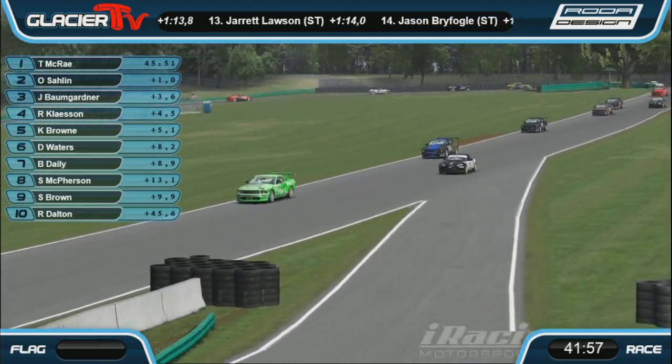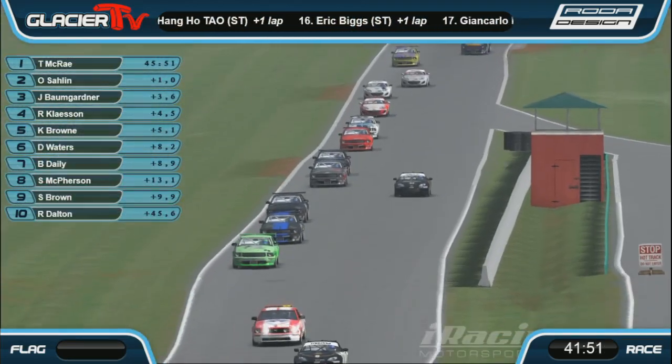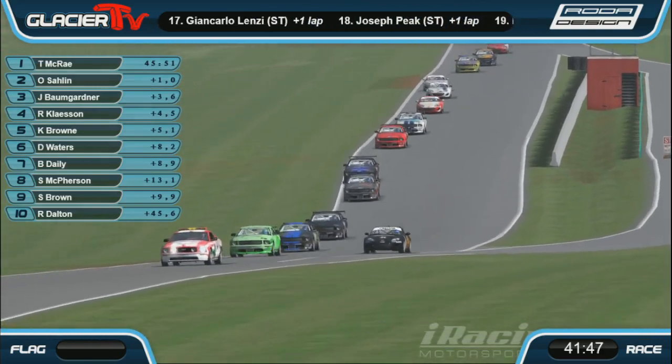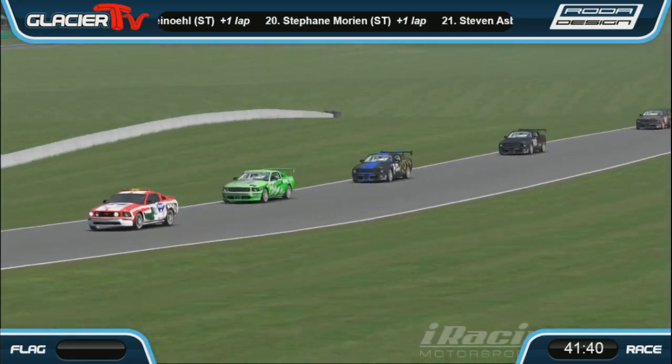Yeah, it will be interesting to see, especially now that the mandatory pit stops have gone. Once we go green again, it will be interesting to see who's going to gamble how much during the restart, because now you cannot rely on strategy anymore. You have to overtake whatever you want to take on the track. You cannot do it in the pits anymore.